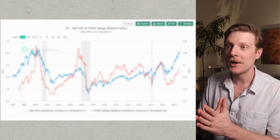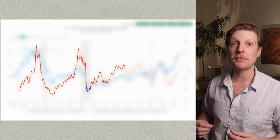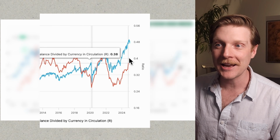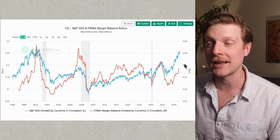So this chart right here shows in red the margin usage as a percentage of the money in circulation. The axis on the right shows the margin ratio to money in circulation. If that red line ever exceeds 0.4, then there is a recession soon to follow. We see that again and again.